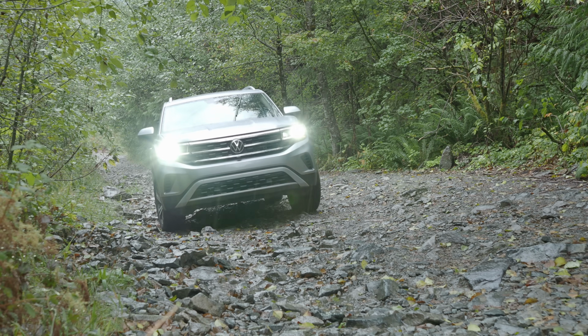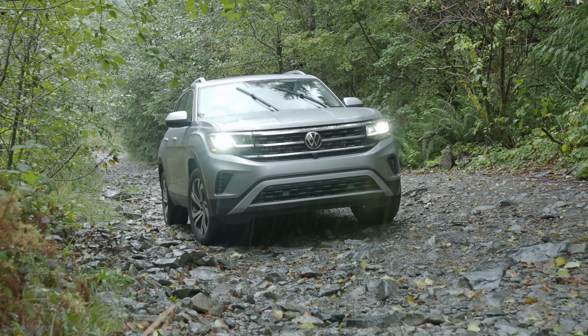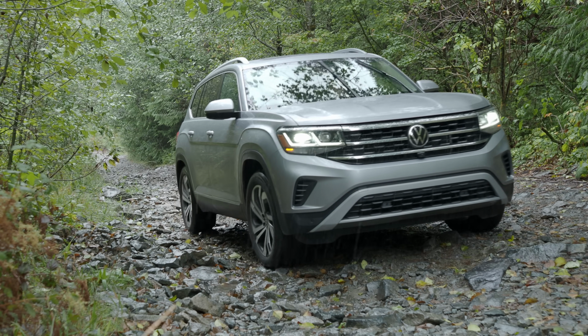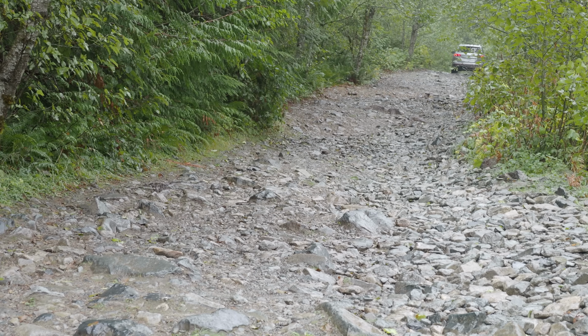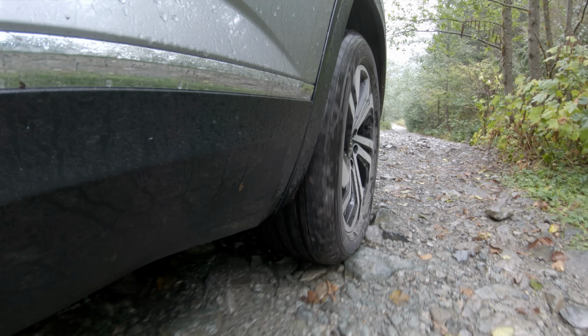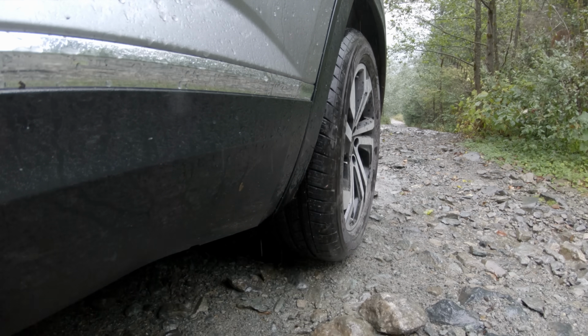Okay, so the Volkswagen Atlas is as capable as you need a 3-row crossover to be. Is it as capable as, say, the Toyota Highlander or the Subaru Ascent? I don't really think so. I think those two vehicles are better suited for these kind of conditions. However, if you find yourself going up a trailhead and it starts to get a little challenging, this will do just fine. There we go.